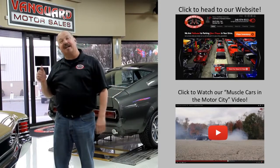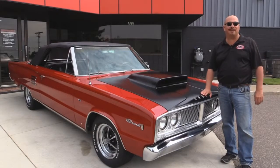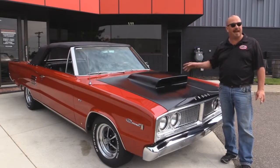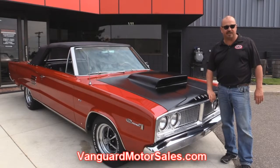Now let's go outside and check out what we've got for you today. We're out here with the '66 Coronet now. This baby's sweet. 440 right under this big old hood scoop. Top goes down, bucket seats, black interior. You're gonna love it. And if you wanna see about 100 pictures of her, go to our website at vanguardmotorsales.com.